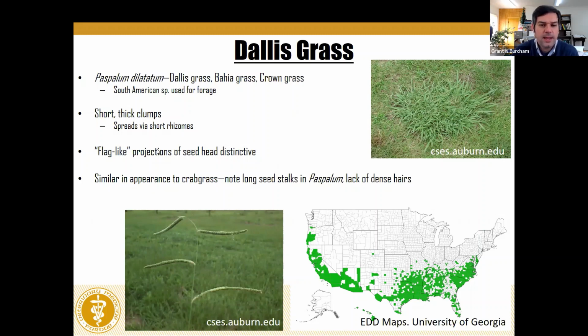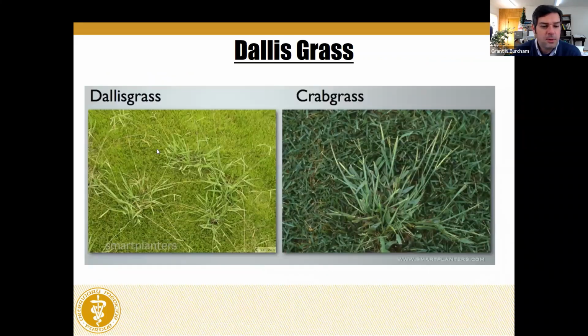Mostly a problem, as you can see, that map is location, kind of incidence of this by county, mostly located in the southeastern part of the state, but we've started seeing it in Southern Indiana. Here's a comparison between crabgrass and Dallas grass. I think those long seed heads or stalks, long stalks for seed heads are a little more characteristic of the Dallas grass.